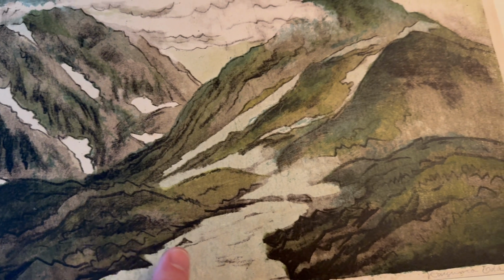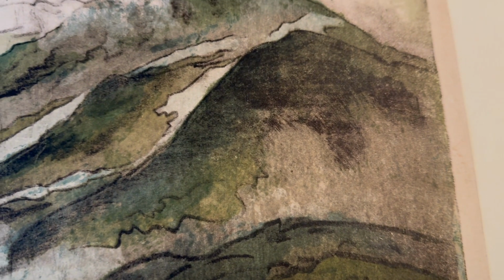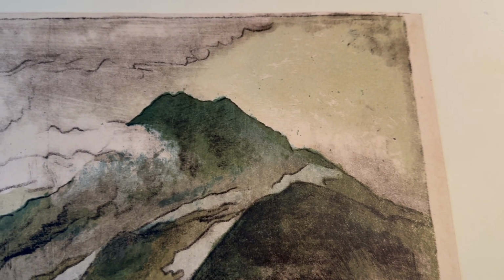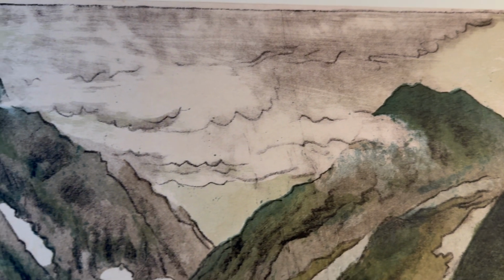And so you see these pigments. And I'm going to zoom in. You could look at that shading. And that is all resting entirely on the surface of the paper. And that's how those colors are so rich.